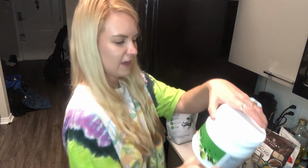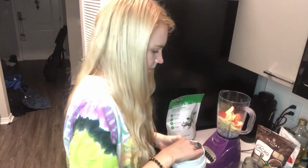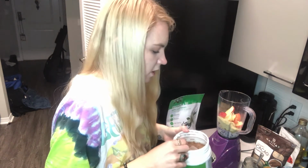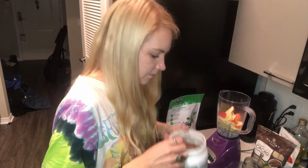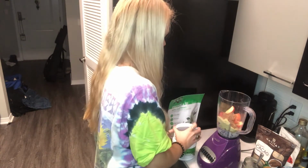This one doesn't have a flavor profile to it, so we'll see what kind of taste and smell it has. Okay, so it smells healthy, if you know what I mean. It smells good. It smells like apples. Excellent, and it also came with a scoop. Yay, this is great.